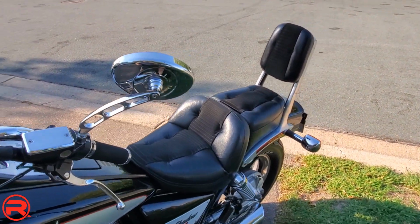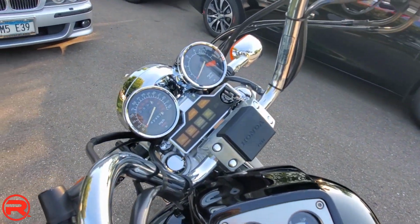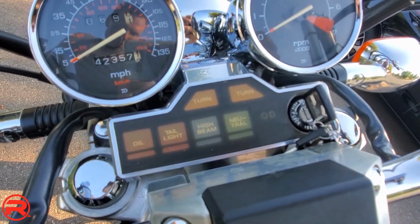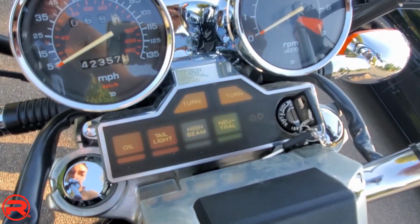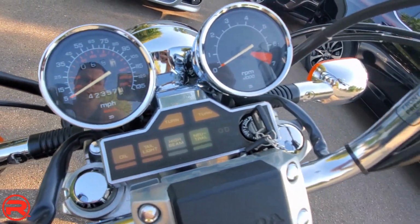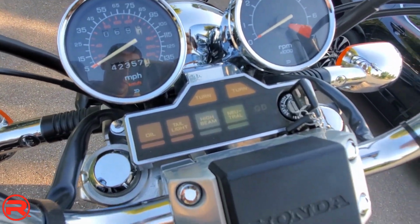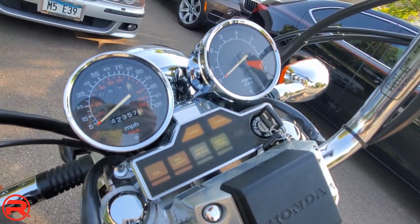Very, very cushiony seats. What's interesting is that little panel that informs you about the state of the bike, you know, the oil, taillights, high beam, neutral, overdrive. It's a bit faded. So I can't find the same panel anywhere else. Maybe on eBay I'll try to look harder.